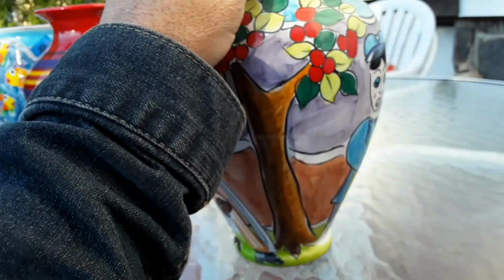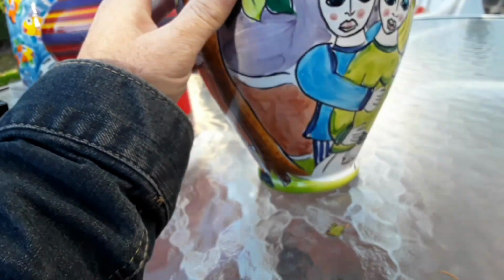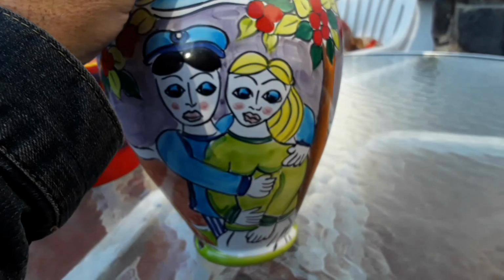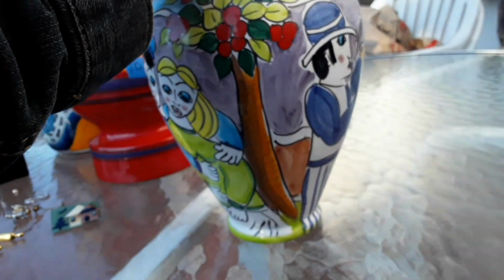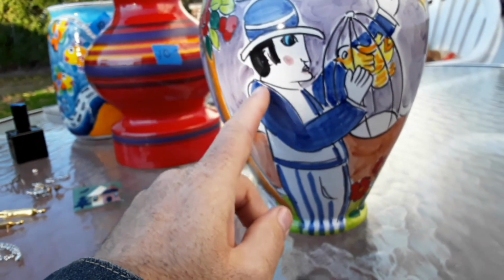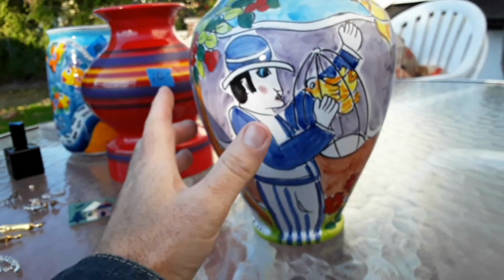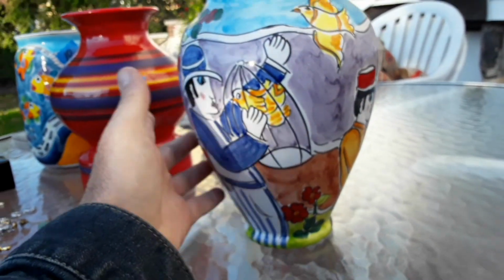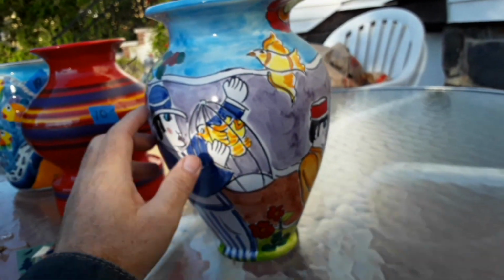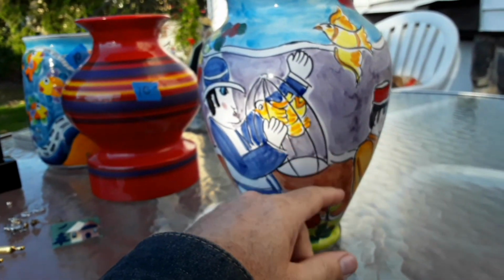Now, I only paid $10 for each of the vases. I paid $15 for that sculpture over there. So it's very nice. It's really nicely hand painted. The thing about this particular pottery is you have to be very careful. It has a soft glaze. It chips very easily. Some of it will still retain value, but it sucks. If you get damage, it can really put a dent in what you're going to make.